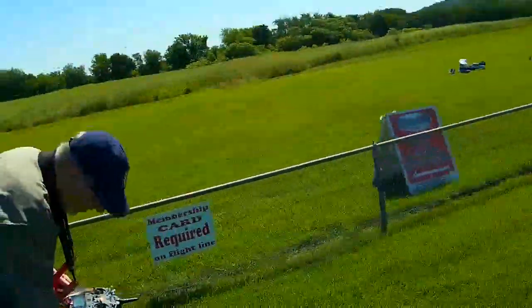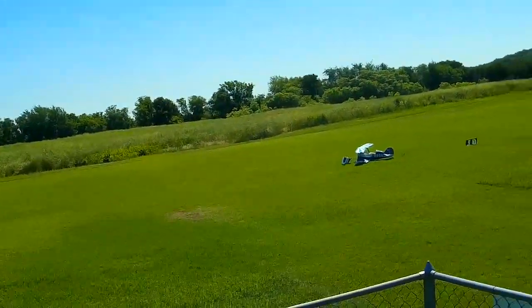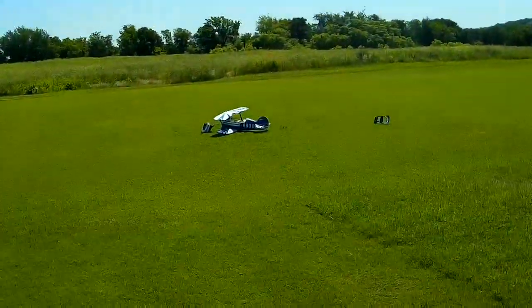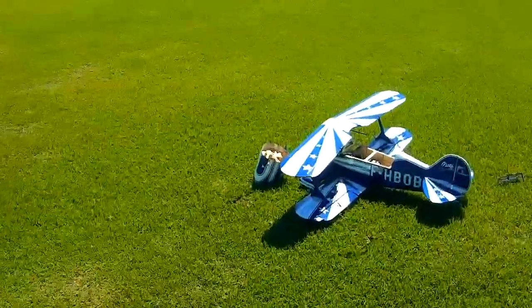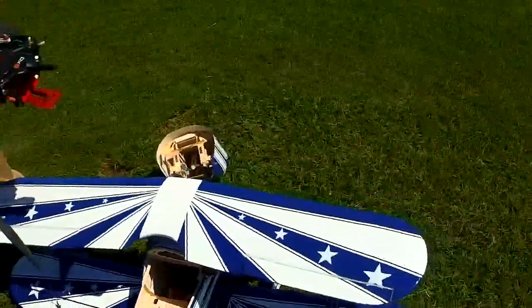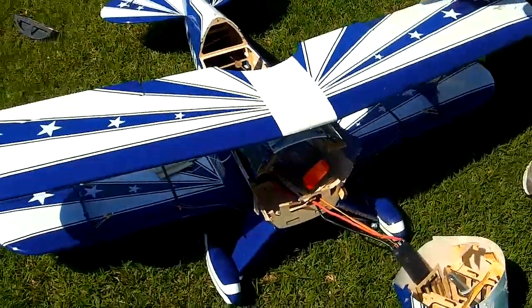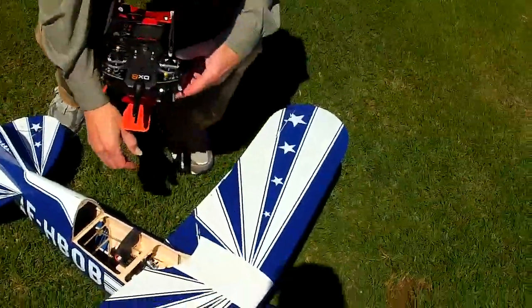No. I stalled it. That's not yours, is it? Yes, it is. Oh, you came off the throttle? No. Oh, Dougie. No, I stalled it. You know, you were right about the elevator. I had way too much in the elevator. Yeah. Oh, well, you got a tremendous amount of weight in there.